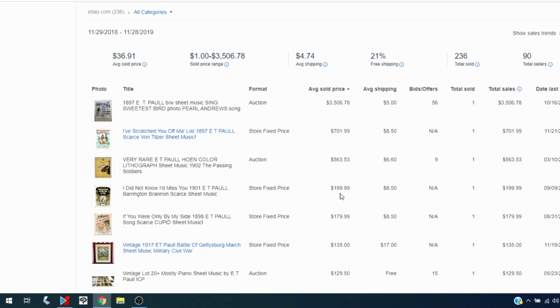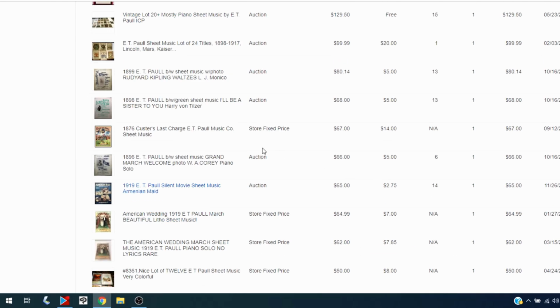There's other names, of course. Foxtrot carries over from the records to sheet music, so ones that say Foxtrot are jazz for the most part also. So just take that into thought when you're doing this as well. So as you can see, E.T. Paul is another one. In fact, let's open up one.